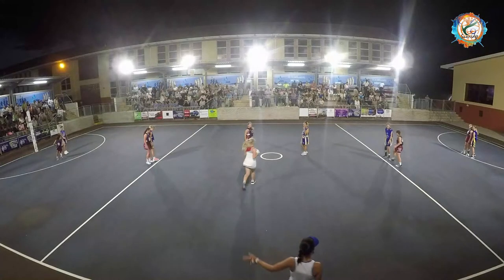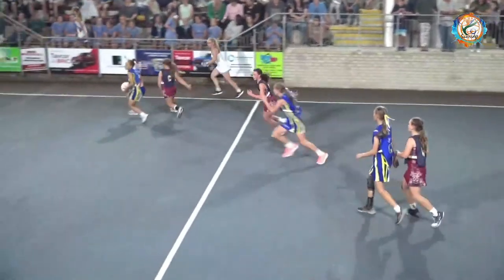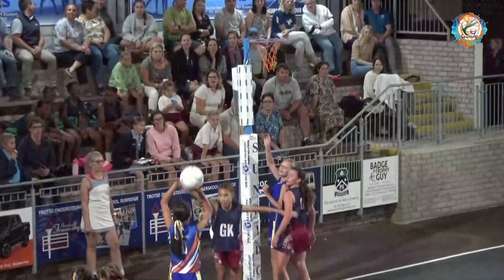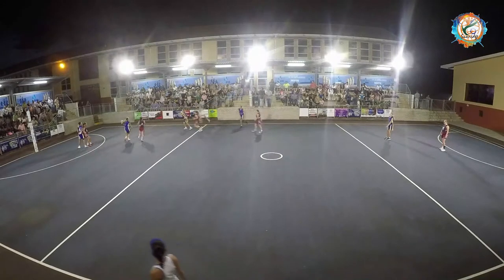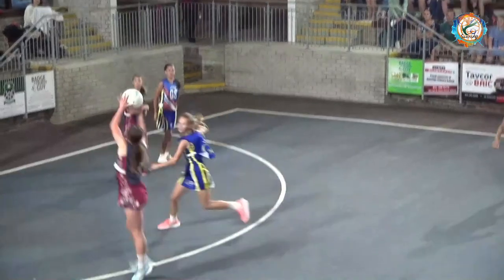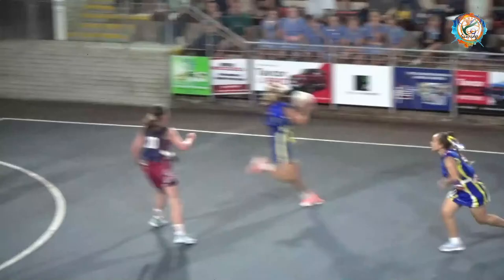The teams are back on court. It is for Kenneth's center pass. Kenna shooting for goal and then passed outside for Kenna to take the throw in, and Newton Park get the ball. Unfortunately, obstruction by the Newton Park. Unnecessary fault there.